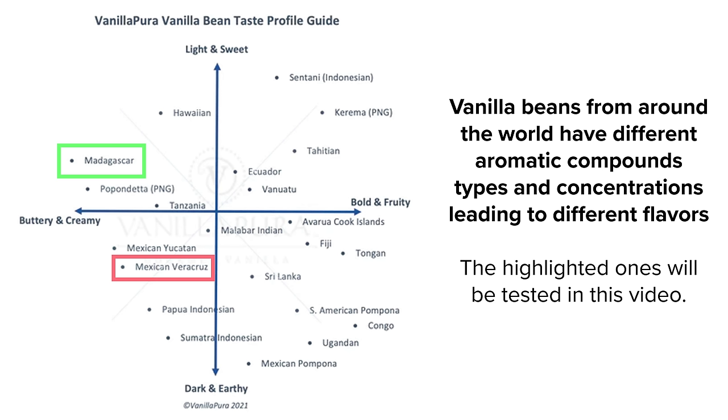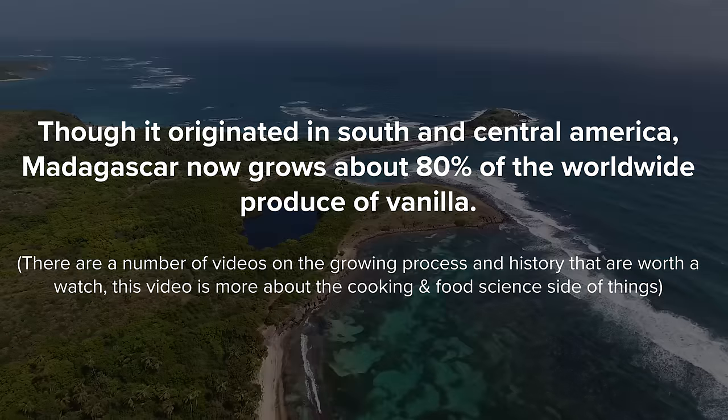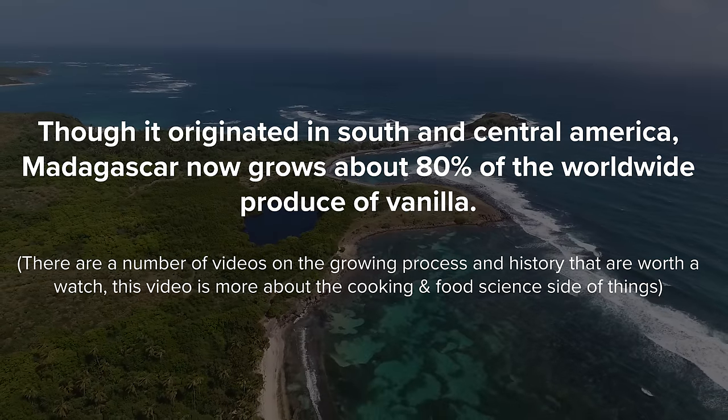For example, there are some similarities for sure, but in a side-by-side sniff test between some Mexican vanilla extract and that from Madagascar, it's pretty easy to tell that there are some different smells going on in each of these products. And actually, this table from Vanilla Pura has a taste profile guide for vanilla grown in different countries. And it's interesting to note here that Madagascar produces about 80% of the worldwide vanilla crop each year.